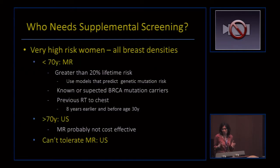So who needs supplemental screening? I think very high-risk women, regardless of breast density, benefit from supplemental screening with MRI, and that I think is well accepted throughout the country. Certainly less than 70 years of age, it's indicated. High risk is defined as a greater than 20% lifetime risk based on computer modules that predict genetic mutation risk. High risk can also be determined if a woman is a BRCA carrier or a suspected carrier. Also, those women with a history of previous mantle radiation to the chest, usually for lymphoma. These women are high risk for breast cancer if they had the radiation before age 30, and the latency effect of the cancer risk is 8 years. So we wait 8 years and then we screen them early.